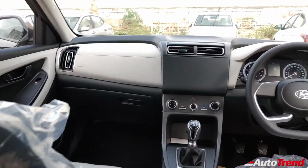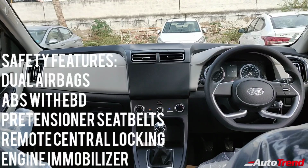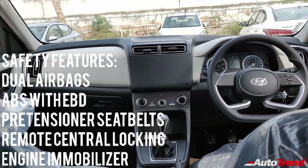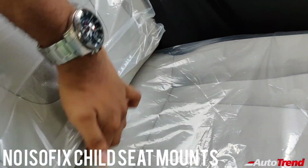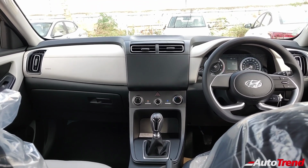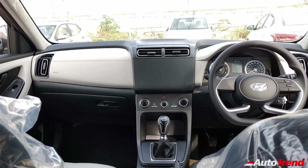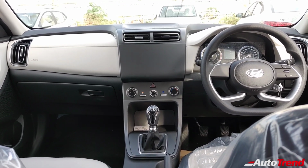Talking about safety, you get dual airbags, ABS, EBD as standard across all variants, along with pre-tensioner equipped seat belts, remote locking and engine immobilizer. It is kind of a bummer to see that Hyundai has not provided ISOFIX child seat mounts as standard from the entry-level variant itself, because even compact SUVs nowadays are providing ISOFIX child seat mounts from the entry-level variant itself. So that is all about the rear seats. It is very comfortable, very spacious, and you can easily do long drives in this, even with the entry-level E variant.